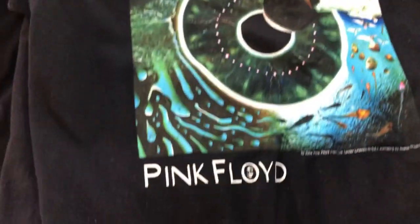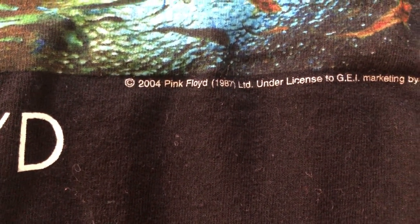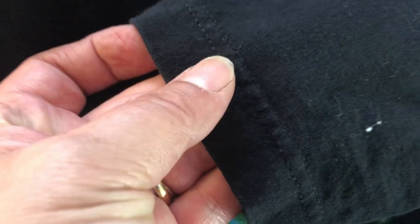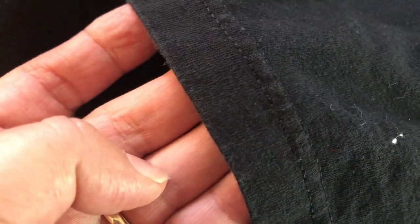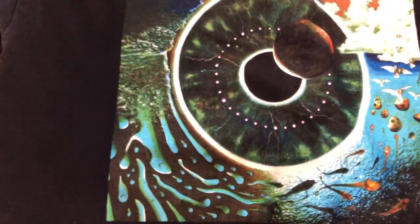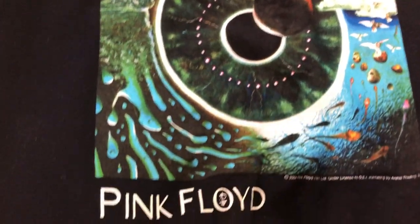The first one in the pile is this Pink Floyd, and it is marked 2004 Pink Floyd licensed product. Best way to tell is by looking at the stitching. This one here has double stitching. Although it says 2004, I don't know. Can someone put in the chat whether or not they think that this may be something that is a reproduction? Or is this something that is vintage? Okay, so that's number one.